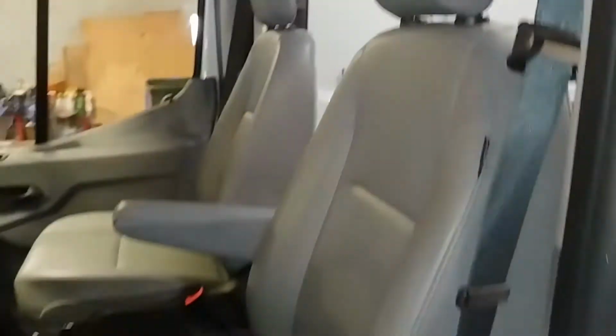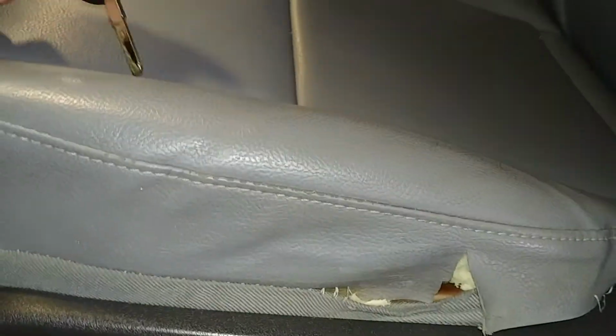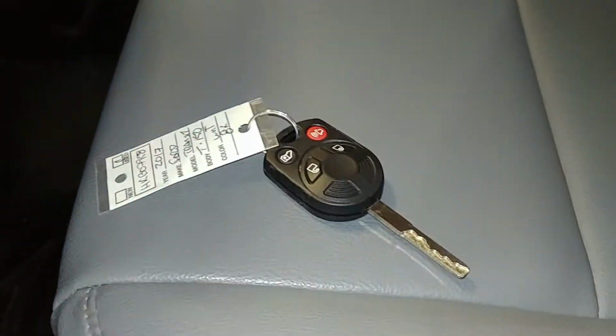Here's your front driver's seat. No holes, no tears, no. It does have like a ripped seat here, about 6 inches right there, right where you put your big butt on. It does come with one key fob combo and owner's manuals. The owner's manual is still wrapped up, of course, for 8,000 miles.